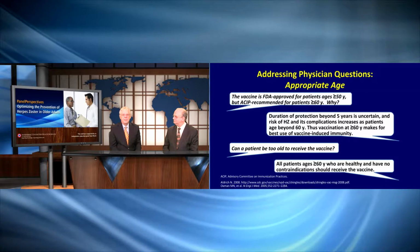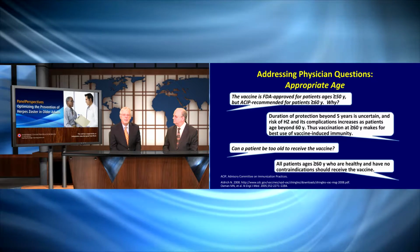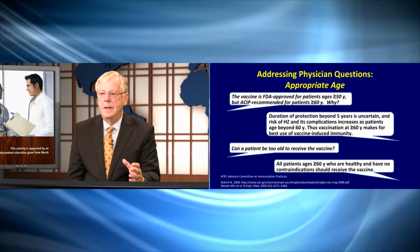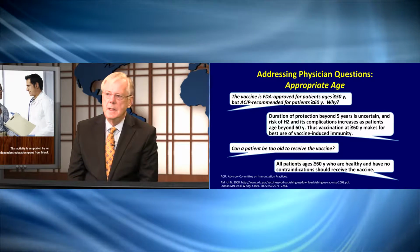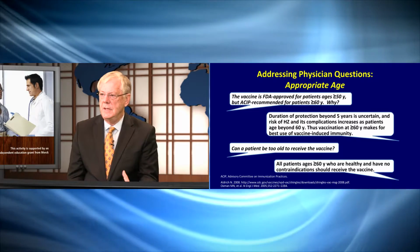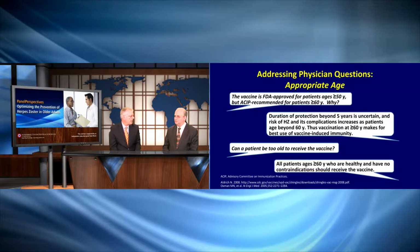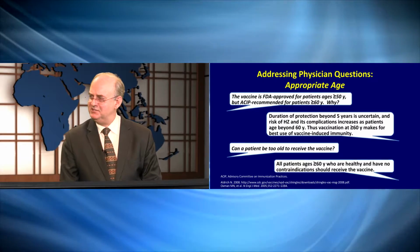We know that after a certain period of time, maybe 5 years or so, the benefits of the vaccine may start to wane, and that the best bang for the buck actually is at age 60, because the older the patient is, the more likely they are to be predisposed to zoster. So I think vaccination at age 60 makes for the best use of the vaccine-induced immunity. So if it's best at 60, would you still get it if you're 90? Is there an age that's too old?